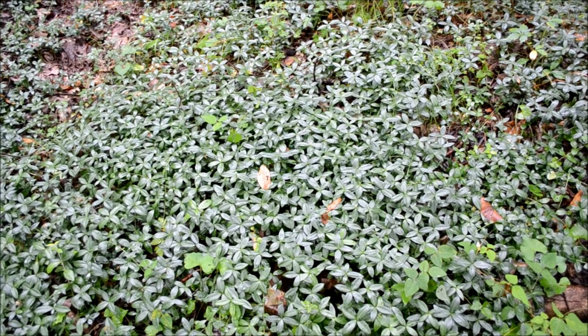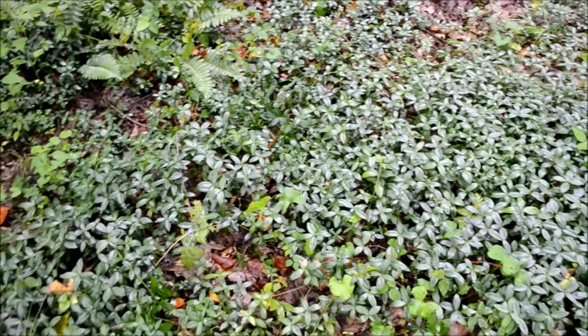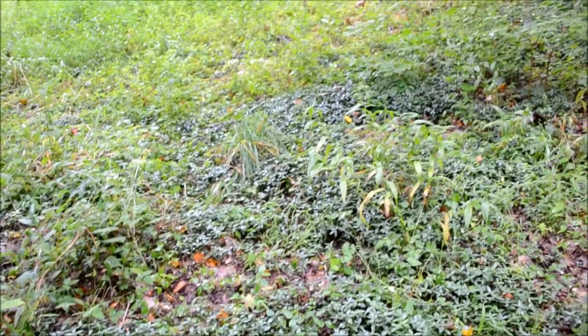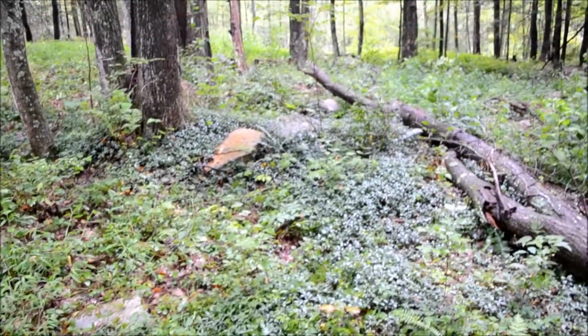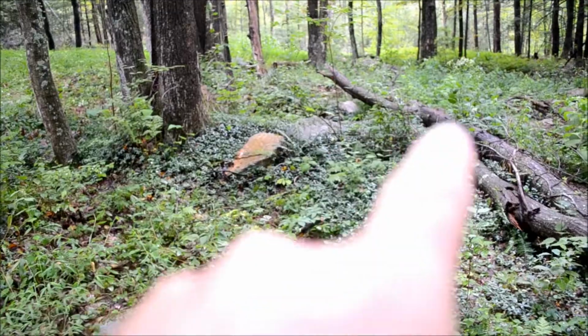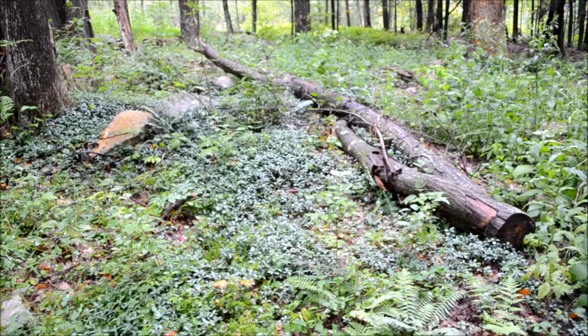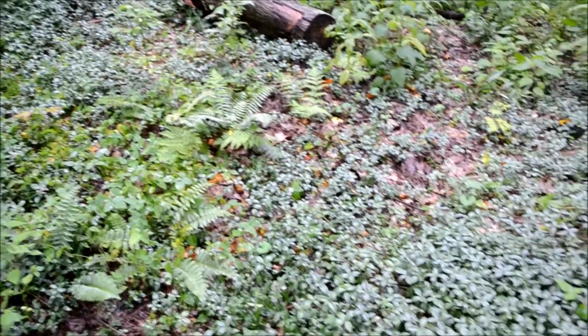This is English ivy. It's all over the ground here. This was from where the original homestead was. Skipping over here real quick, up there where that rock is, that's the beginning of the foundation of where the house used to be. So you can see all this English ivy. It's everywhere around here. I like it.